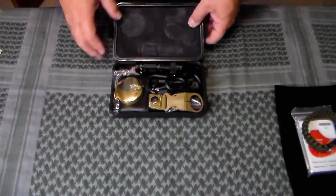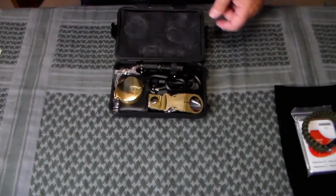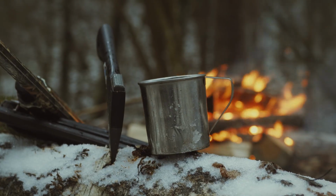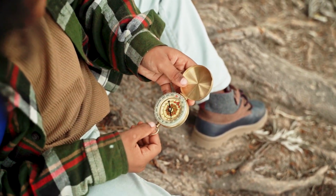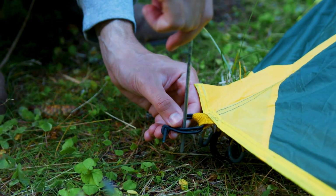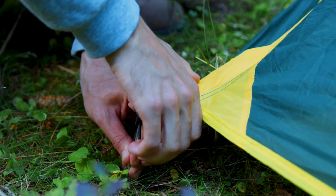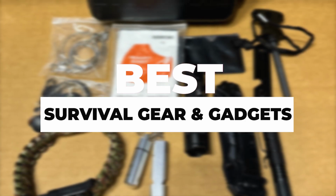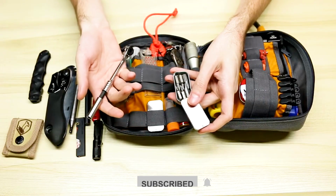The best survival gear and gadgets are designed to keep you safe and prepared in any situation. From multi-tools and fire starters to emergency food supplies and portable water filters, these products offer reliability and convenience when you need them most. Lightweight, durable, and easy to use, they ensure you're always ready. In this video, we recommend the 7 best survival gear and gadgets, based on quality, durability, price, and more.